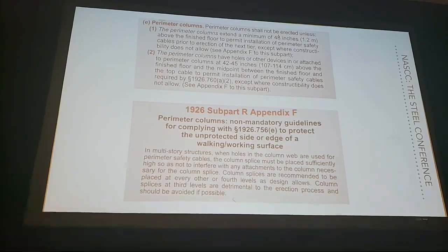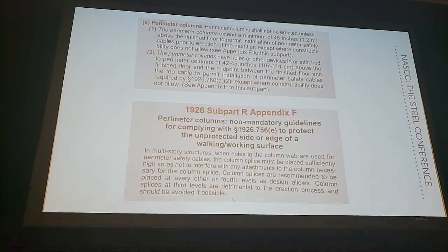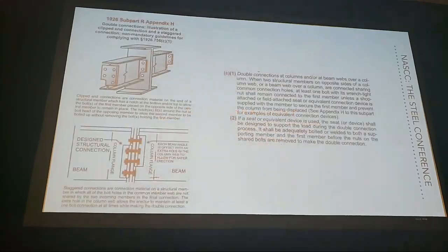So if the fabricator sends me a column out there that is a perimeter column that doesn't have some kind of holes or tabs, a pipe column, something to run that cable through, OSHA says I'm not even supposed to stay in that column until I do something about it. So sometimes people think that erectors are just asking for stuff because it's gonna make it easier on us and we wanna make money, but sometimes we don't wanna break rules.